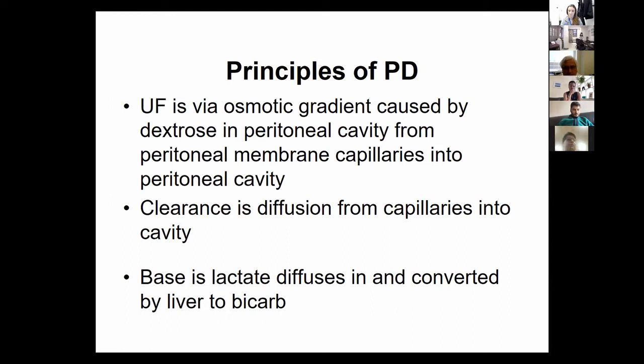In addition, as we said, things actually diffuse in from the peritoneal fluid into the capillaries, and there are a number of things, but most importantly is our base to correct the metabolic acidosis. So as opposed to hemo, where we use bicarb as our base, and we have bicarb diffusing, in PD we use lactate. Because it's all one solution altogether, you can't really have calcium and bicarb together in the same bag.